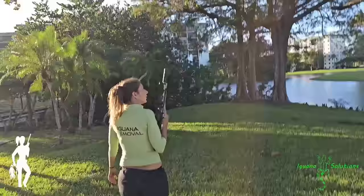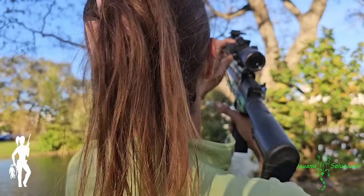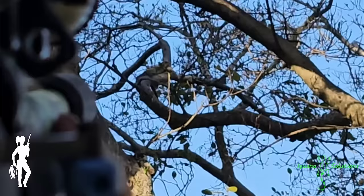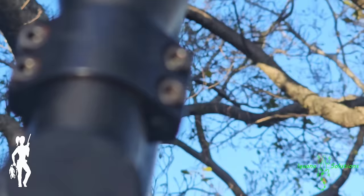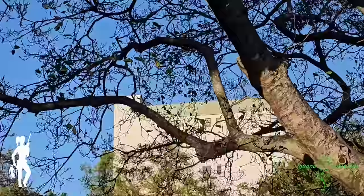Okay, there's an iguana right here. Right now we've only gotten six in hand. We've lost two to the water. I have a branch as a backstop right here. The iguana's about 15 yards now. Hang on. So there was a second iguana that I spotted. I might have to go to the other side to figure out where I saw it. Let me knock this guy down because I want to try to recover him.